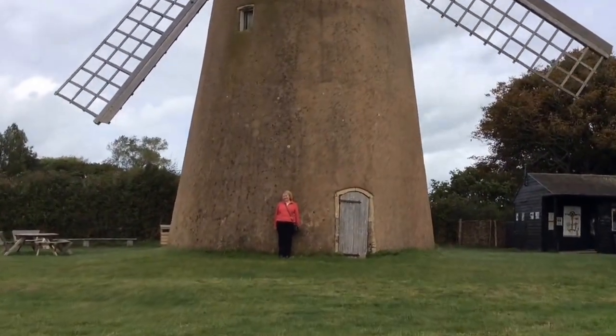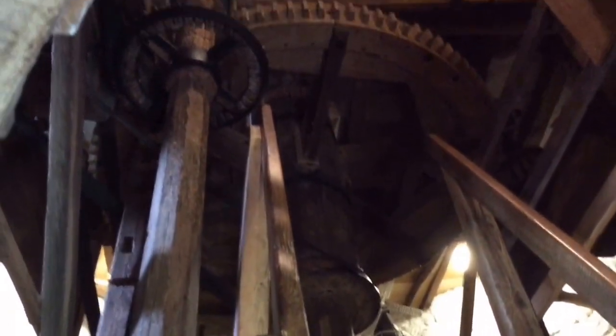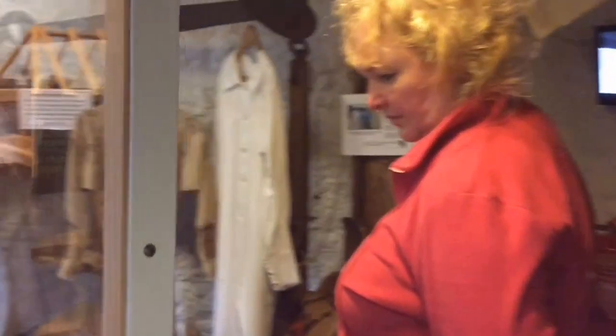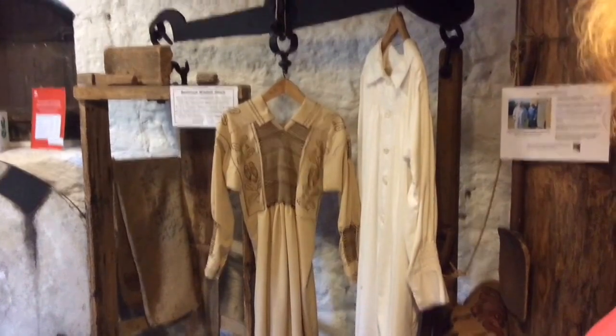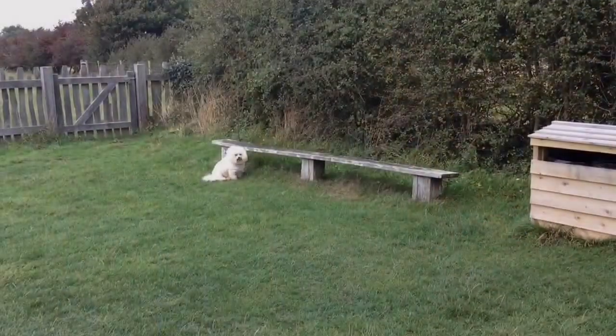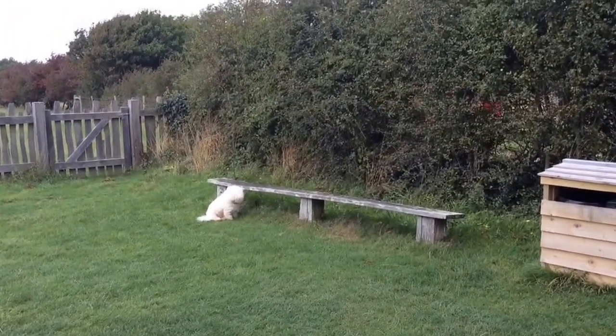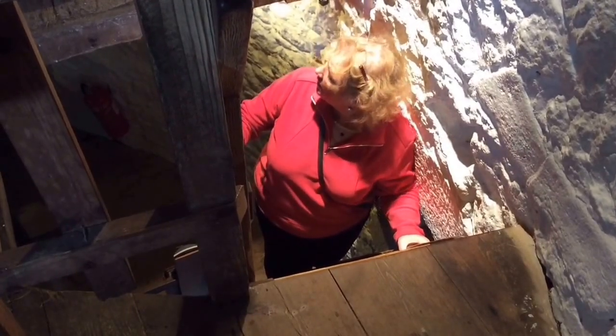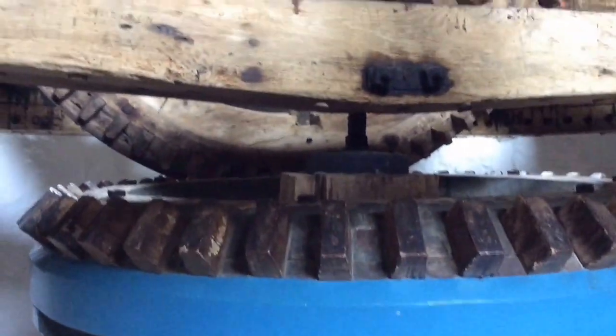You look like you're on patrol there, or on guard. We're in the windmill and we're going up, and the stairs are pretty steep. Put on your smock then, Anne, and your hat. Benny's not allowed, so he's had to be tied up outside. At the top of the mill now.